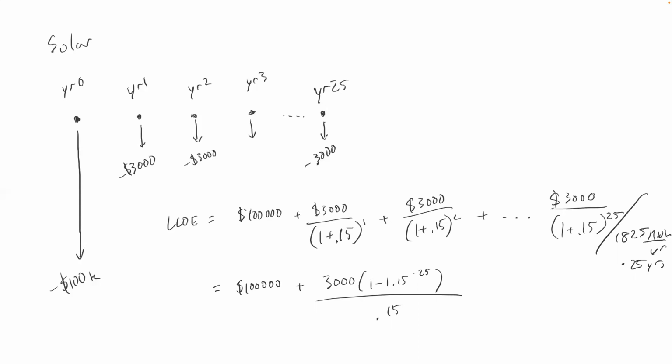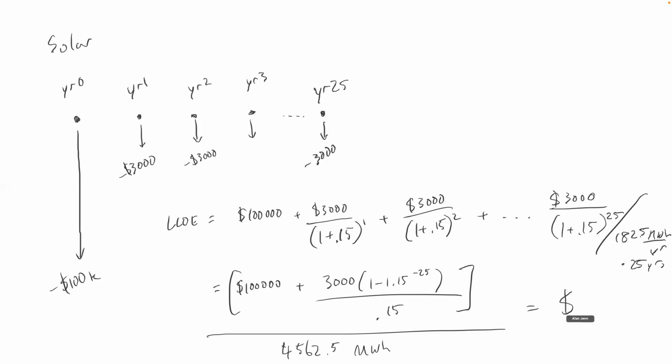So that would be this whole quantity divided by 4562.5 megawatt hours. And so this ends up being equal to 26.17 per megawatt hour. Yeah. Actually, I should change this example because I think the coal plant is better, but okay, so this is right, the concept in which I would apply this thing.